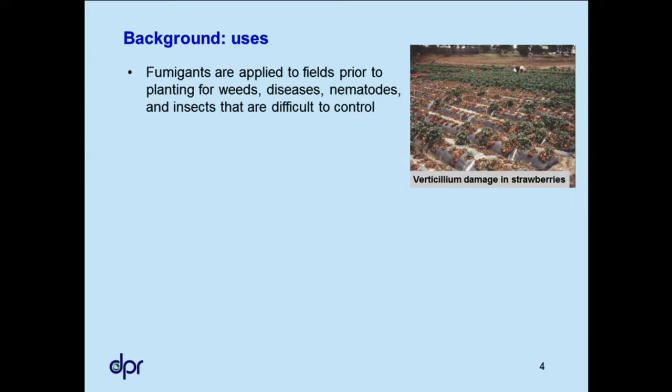Fumigants are applied prior to planting to control weeds, diseases, nematodes, and insects, particularly for fields that are difficult to control these pests. The photo shows some verticillium damage in a strawberry field that was not fumigated. As you can see, there can be some significant damage when fields are not fumigated. Next.